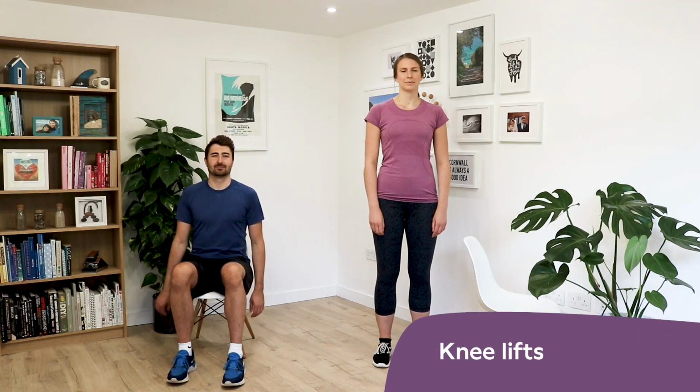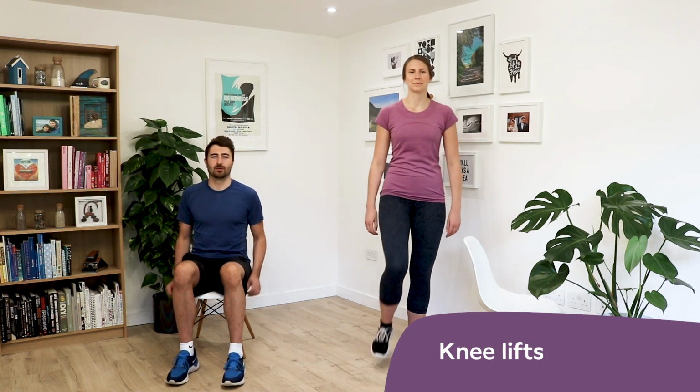In this round, we're going to start to add in some arm movements. We're going to start with knee lifts. Place your hands together, out in front, and try to bring your knees up to hit your hands. If you want to make it harder for yourself, then hold the hands higher. Or, to make it easier, hold them lower. You can do this exercise holding on if necessary.